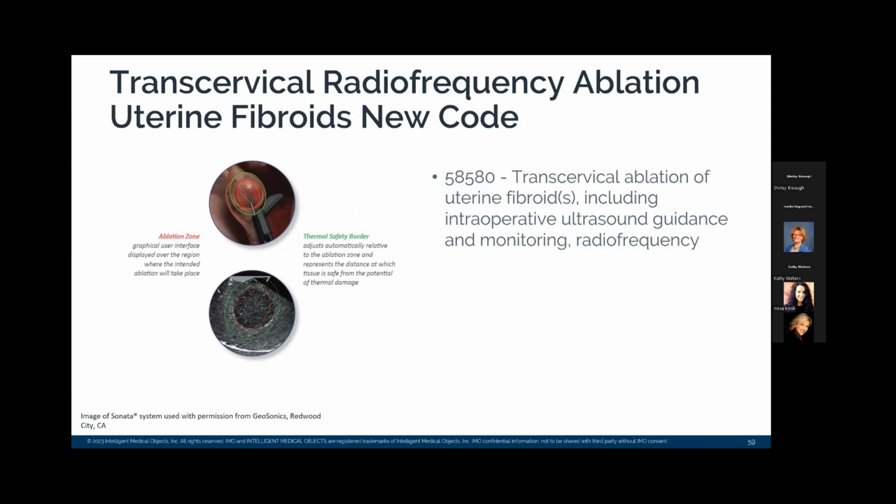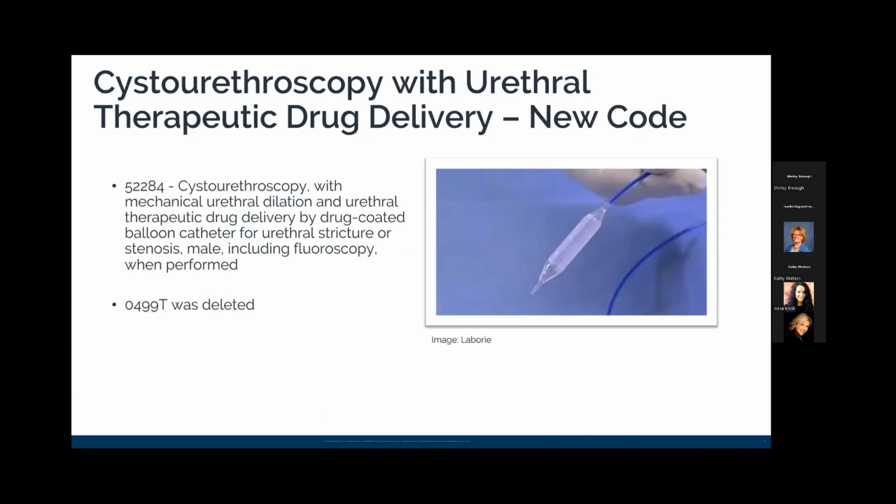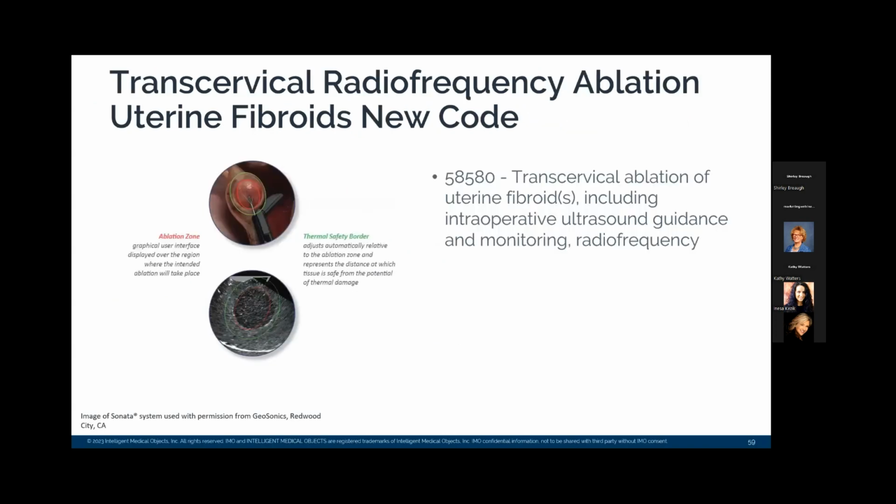I do want to mention this code description specifically calls out gender, male, which is new for AMA, who typically does not call out a gender. Next slide, please.